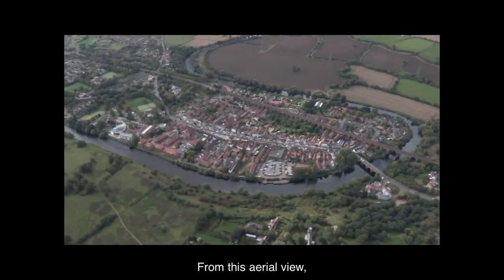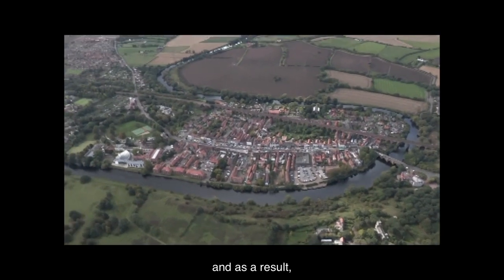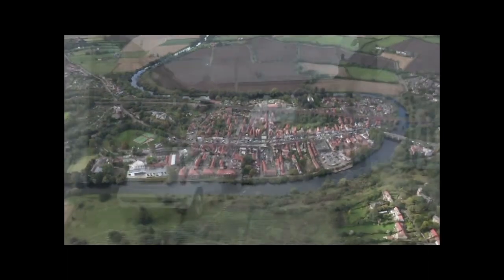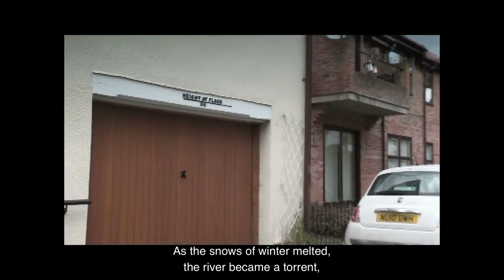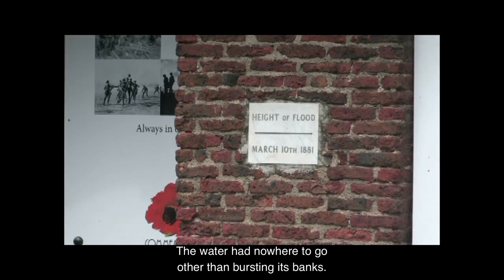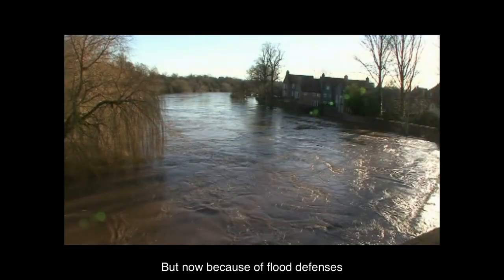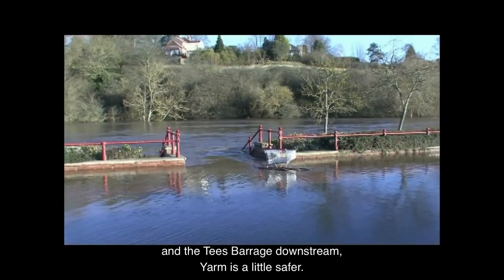From this aerial view, Yarm town sits on one of the many loops of the river, and as a result, has suffered many floods in its not too distant past. As the snows of winter melted, the river became a torrent, which met a rising tide flowing in the opposite direction. The water had nowhere to go other than bursting its banks. But now, because of flood defences and the Tees barrage downstream, Yarm is a little safer.